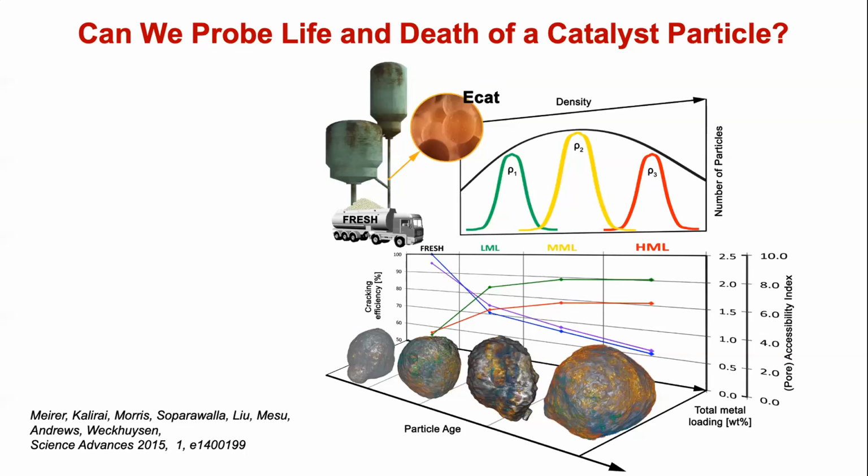You can say, okay, great, fine. What did I learn? Yeah, I know that the metals are somewhere located. So we worked together with a certain industry, where we had access to a real life plant, and we actually had industrial catalysts taken out. What you can do then is separate them by density, because the more metal, the more dense, so you can separate them.